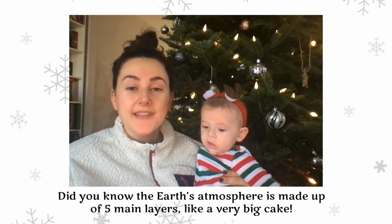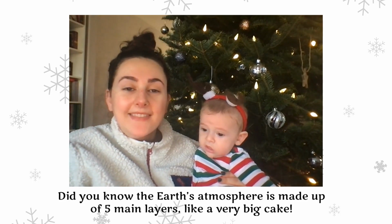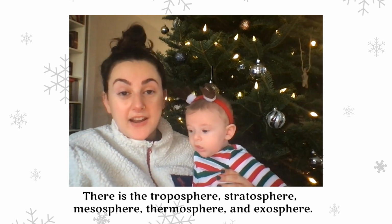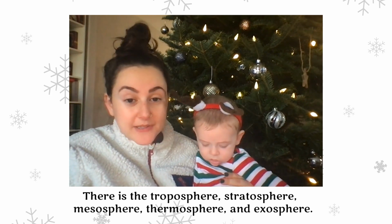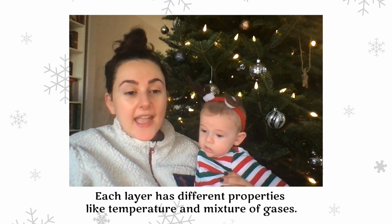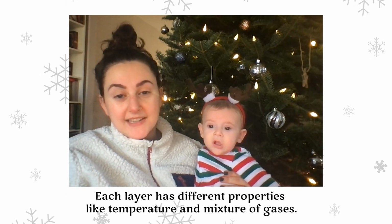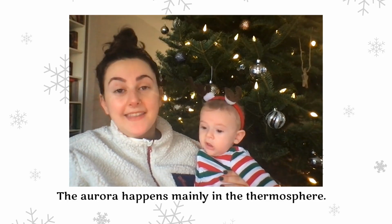Did you know Earth's atmosphere is made up of 5 main layers, like a very big cake? There is the troposphere, stratosphere, mesosphere, thermosphere, and exosphere. Each layer has different properties, like temperature and mixture of gases. The aurora happens mainly in the thermosphere.